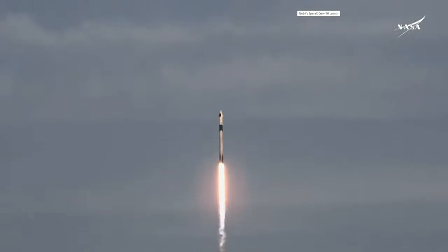1.7 million pounds of thrust now propelling Falcon 9 and Crew 10. And we're continuing to get good call-outs on the first stage performance so far.